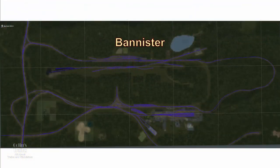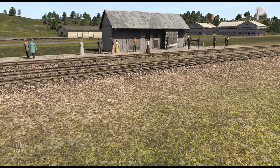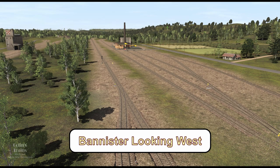Moving to the other side of the loop, we have Bannister, with a number of industries serviced by the railroad. It also has a small passenger depot, and this is for workers who come to work on the special train from towns further along the line.